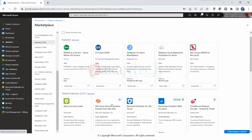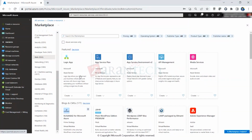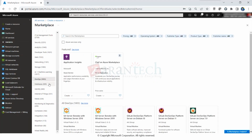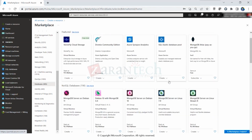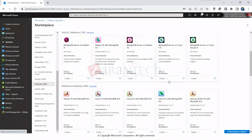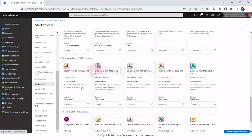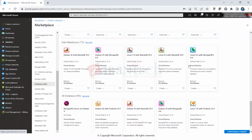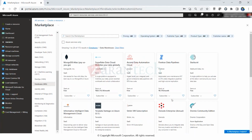So the marketplace is always integrated and always has Azure certified solutions. Look at the databases: 9,950 database offerings are available. Relational, NoSQL, blockchain database, data lake, data warehouse. Look at this, all databases. You can just click see more and you will get all the options available in the marketplace.